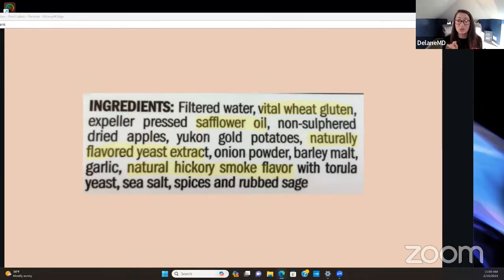This ingredient list goes to vegetarian bratwurst. Again, this is something that is promoted and probably listed on its package as being healthy, okay? There's a lot of questionable ingredients in here.